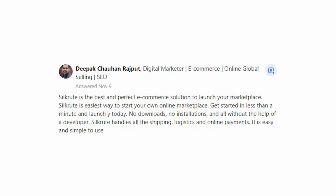Deepak Chauhan Rajput says, Silkroot is the best and perfect e-commerce solution to launch your marketplace. Silkroot is the easiest way to start your own online marketplace. Get started in less than a minute and launch today. No downloads, no installations, and all without the help of a developer. Silkroot handles all the shipping, logistics and online payments. It is easy and simple to use.